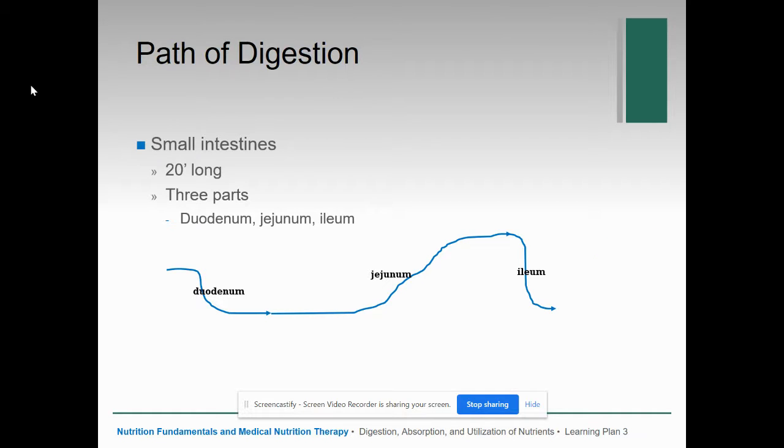So the gallbladder is very often related to our fat intake. If you know someone that has gallbladder problems, it's probably aggravated by high fat meals, because the gallbladder is called upon to release that bile into the small intestine when there is the presence of fat, so that the fat can be broken down.